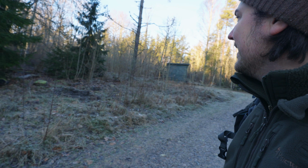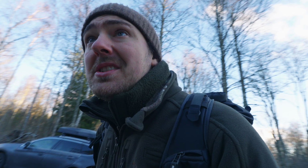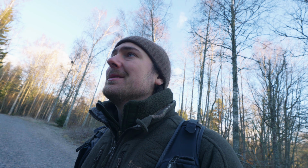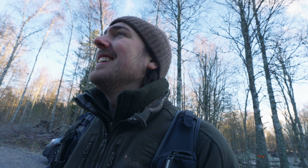I'm heading back to the car, but I can hear a goldcrest again. There are a lot of goldcrests everywhere. They like these spruce trees, and if you just stand and wait, suddenly they show themselves for, as I said, a millisecond. I can see it.